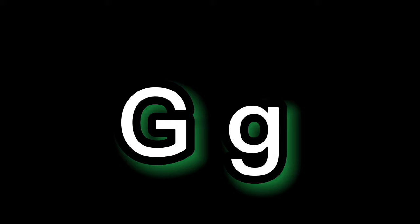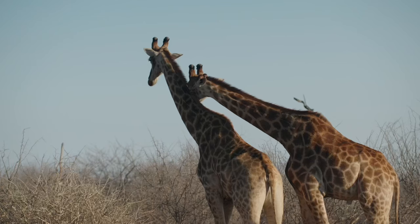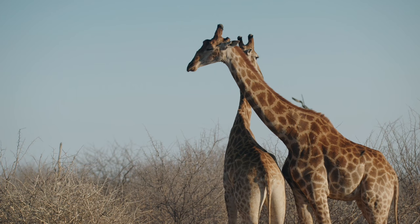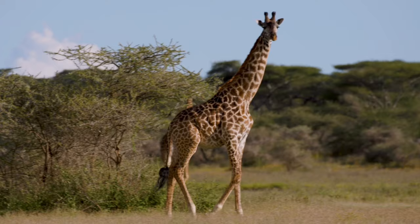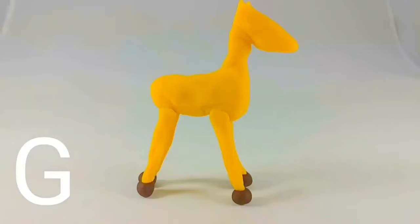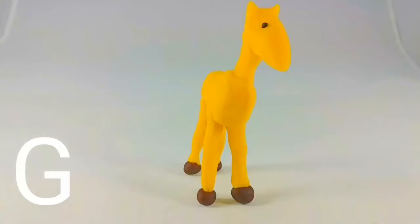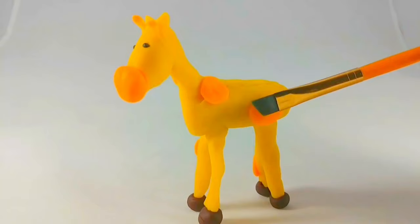G is for giraffe. This is a giraffe. Giraffes are peaceful animals. Giraffes are 14 to 19 feet tall, considered to be the tallest animals in the whole wide world. Let's make a giraffe with our magic Play-Doh. We have the long legs. Let's put on the eyes and the mouth, and their cute little spots. A giraffe. Great job.